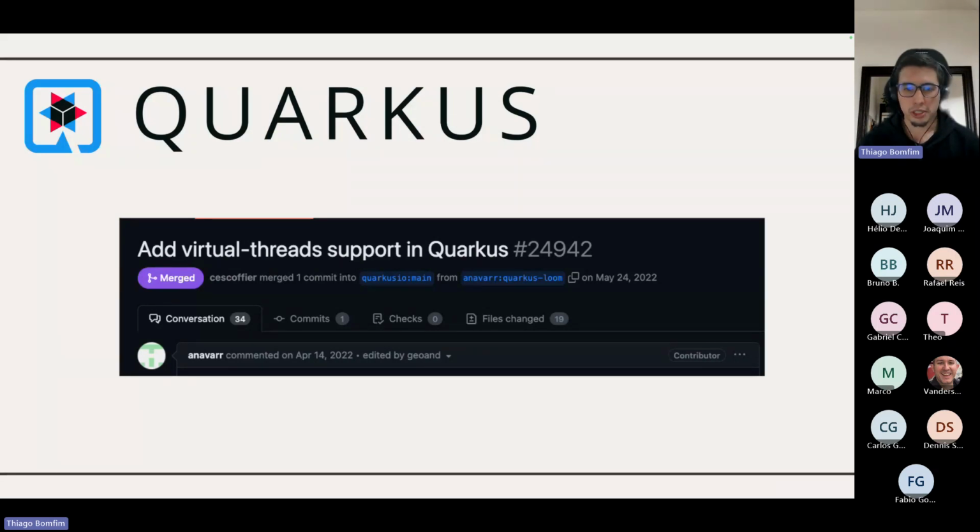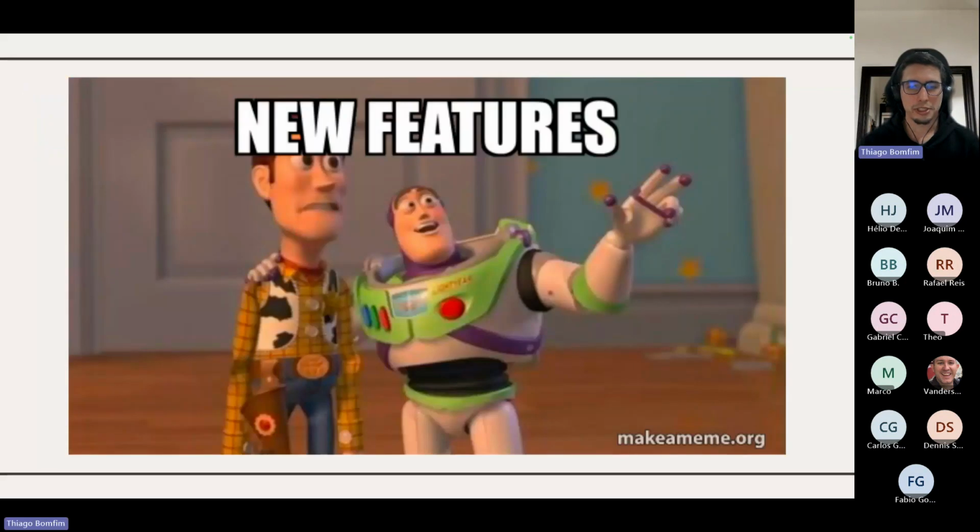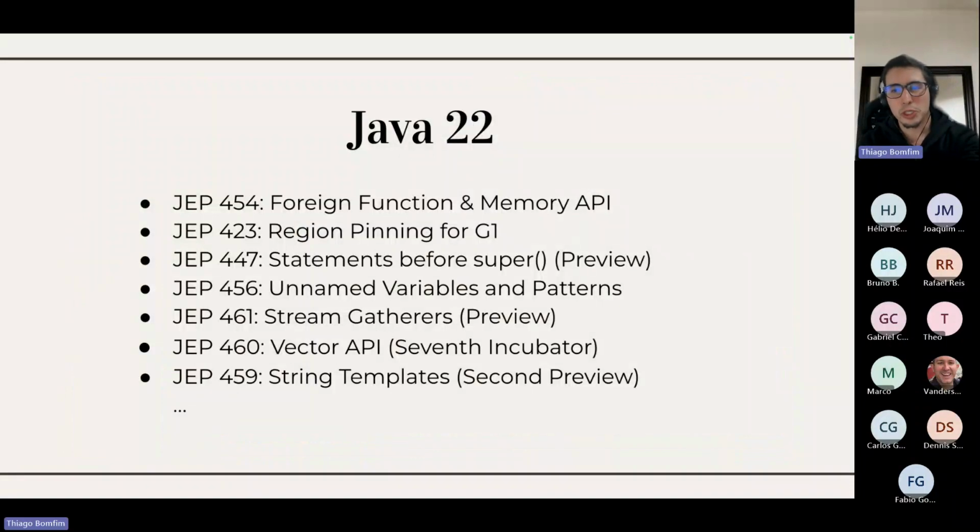Amazing. And how about the future? Let's talk about new features. But I promise I will not go really deep on that. I will just give a brief overview. In Java 22, we have more than 10 JEPs. I bring just some of them. You have the foreign function and memory API. As I said before, we will have region pinning for G1. We'll have statements before super, a preview feature. I like that. You have unnamed variables and patterns, the final release, amazing.